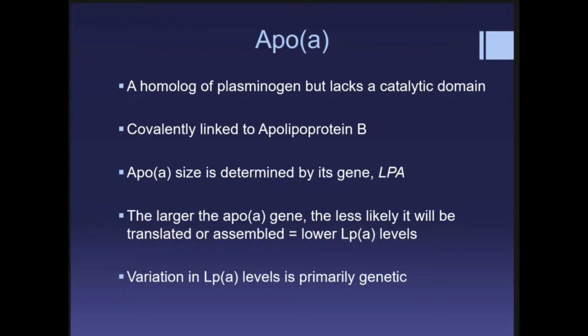Now, if you're really interested in this and you want to get into the domains of apoA, there's a Kringle 4 type 2 domain, and the number of repeats go from anywhere from 2 to 40. There's been hundreds upon hundreds of studies looking at the apoA gene. So if that's your bag, Nathan, it's all you. Looking at it now.